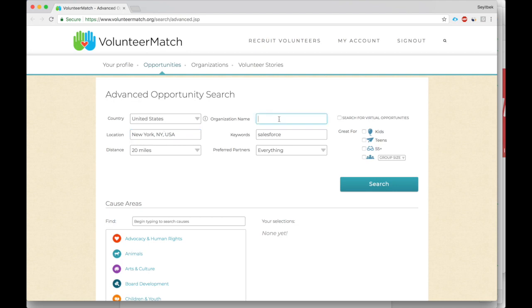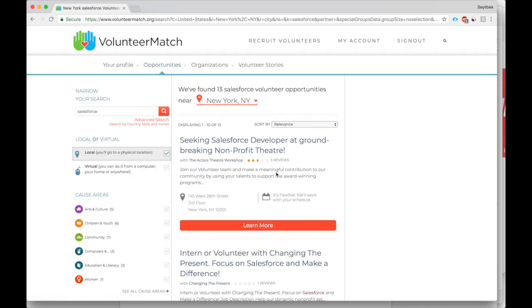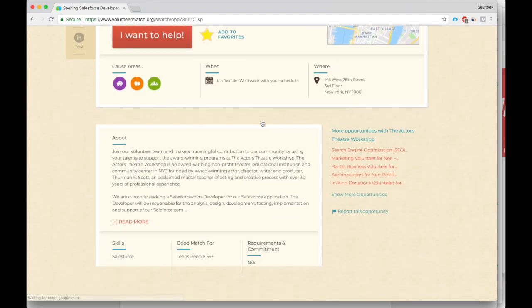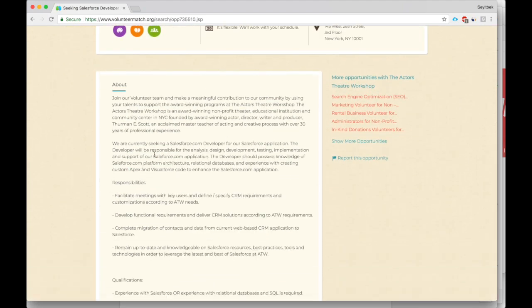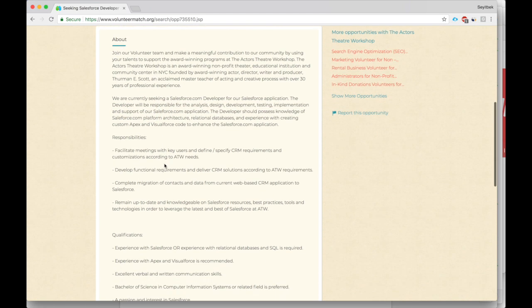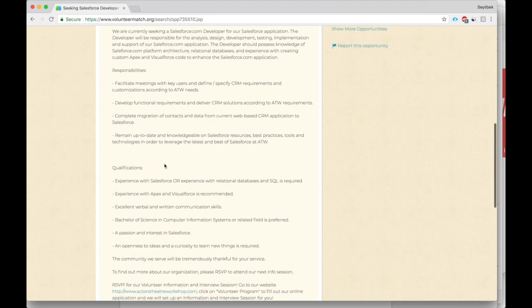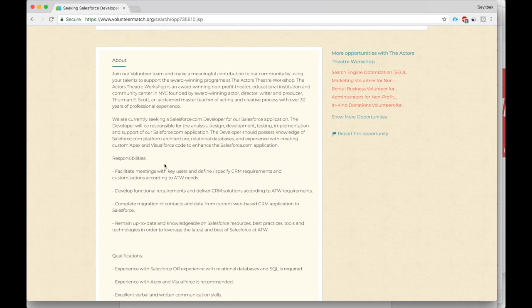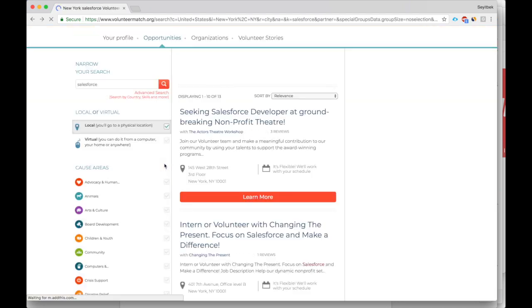Say I live in New York, searching using the Salesforce keyword, and I'm looking for anything in New York City. Alright, let's do a search and see, seeking a Salesforce developer. Okay, for someone new, this could be pretty tough. But if you have some Salesforce development experience, this could be worth going for. This would be an amazing internship opportunity where you actually work as a developer.